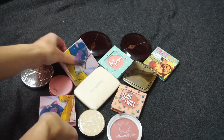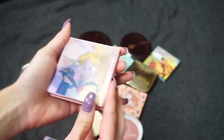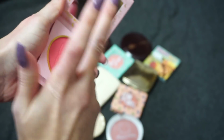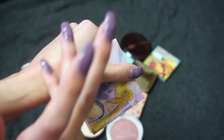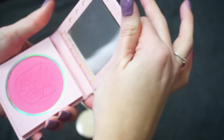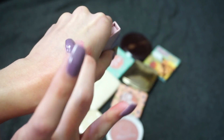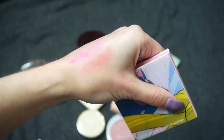Okay, so two of my newer blushes as well. These are from Colourpop, and these were in the Sailor Moon collaboration. So these are new. I don't know the names well enough yet. This one is Cat's Eye. I do have a video that went up recently with my thoughts on the Colourpop Sailor Moon collection and trying out the eyeshadow palette. This one here is From the Moon. So I used Cat's Eye in that video, but this one is From the Moon. So you can see the two swatches there.